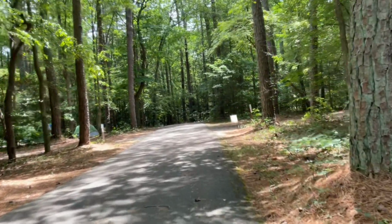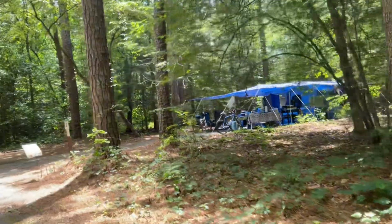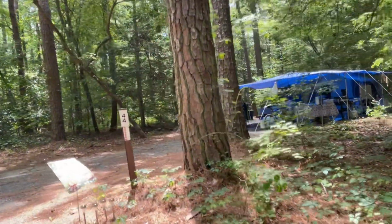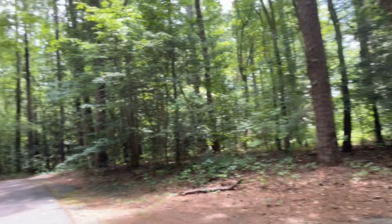Up here on the right is site 44. As you can see, it's pretty level once you get into it. They've got the whole site shaded. Good tent site. You could probably fit a lot of different small campers in here. It is totally dry camping.